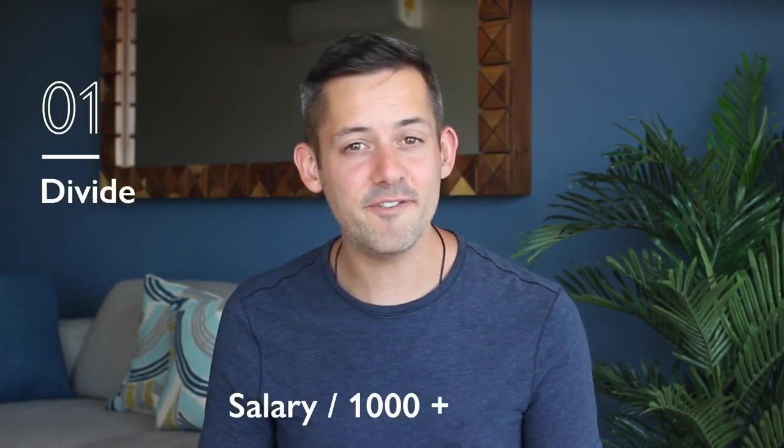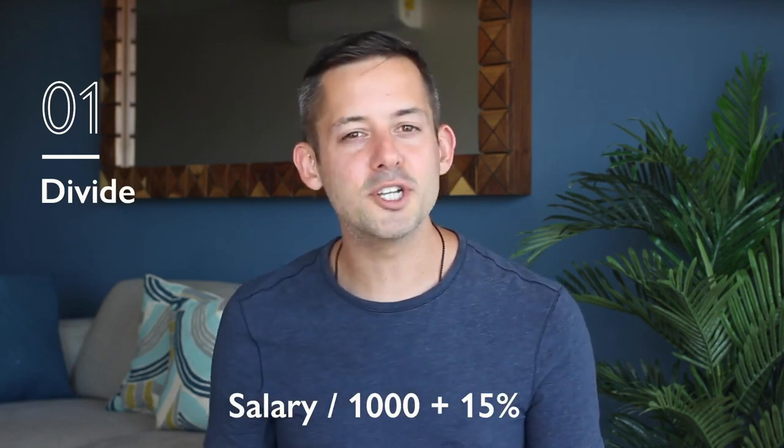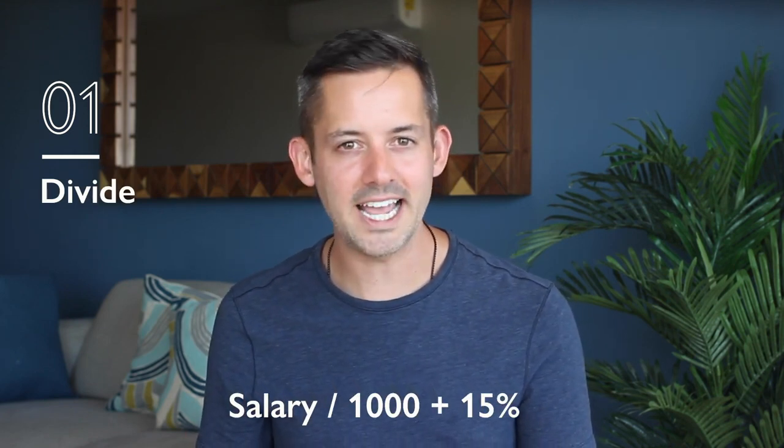Option 1, divide your salary by 1,000 and then add 15%. I recommend this option for someone who hasn't tried freelancing before. It's a quick calculation that, in my opinion, is fair for both parties as long as your salary is also fair.